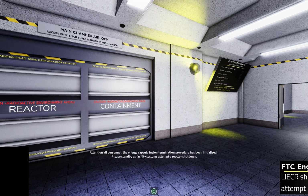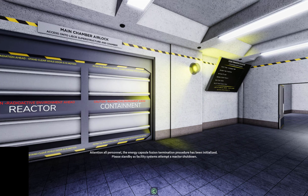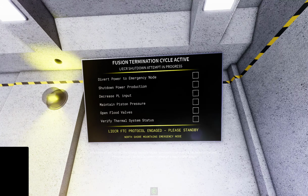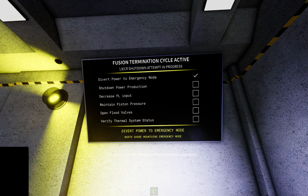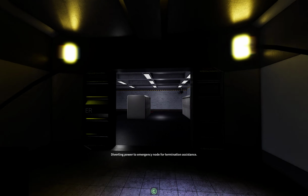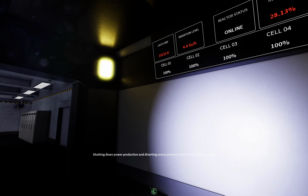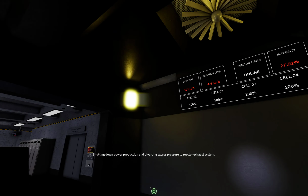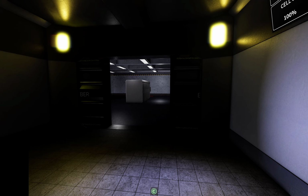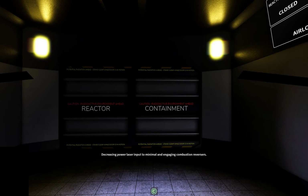Attention all personnel. The Energy Capsule Fusion Termination Procedure has been initialized. Please stand by as facility systems attempt a reactor shutdown. Diverting power to the emergency node for termination assistance. Shutting down power production and diverting excess pressure to reactor exhaust system. Decreasing power laser input to minimal and engaging combustion reversers.